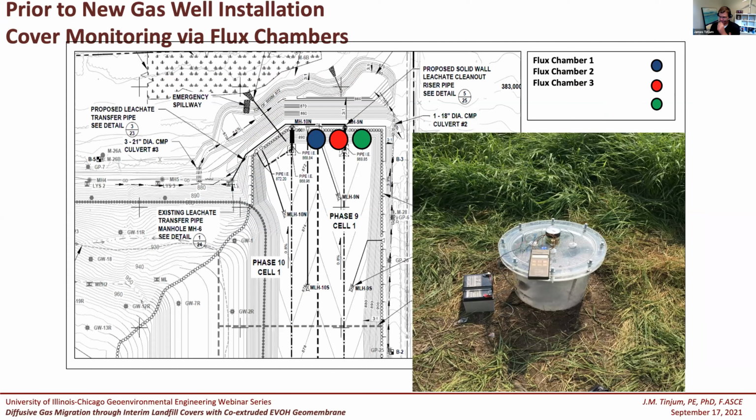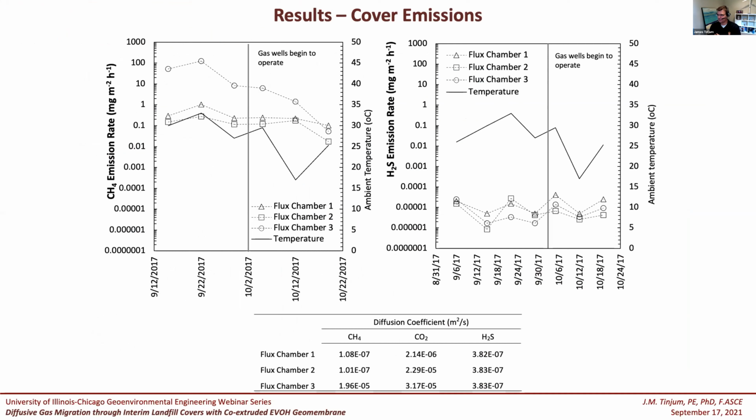So we were out there doing some other research, and we just repositioned our flux chambers to that active phase in the landfill. We were doing some other atmospheric modeling and had weather stations and other things. With this, we were able to see if those noxious gases were coming through the cover itself. It was an interim cover, basically a silty sand interim cover. Some of it was vegetated, some was not, and this is how we can do active measurements.